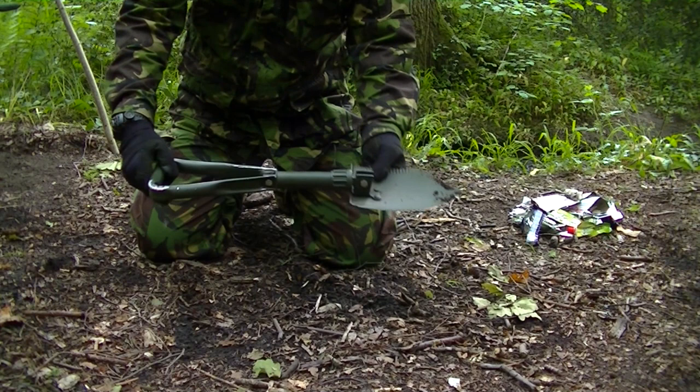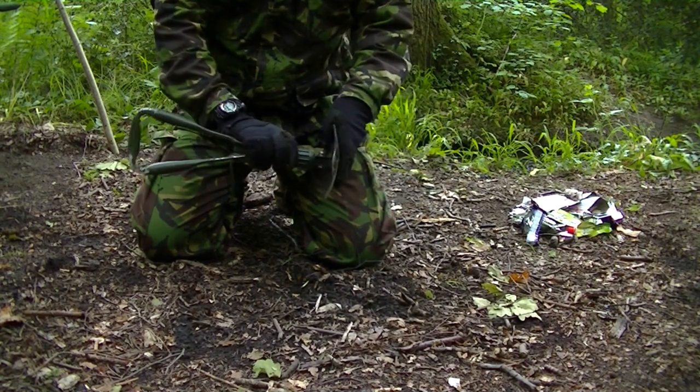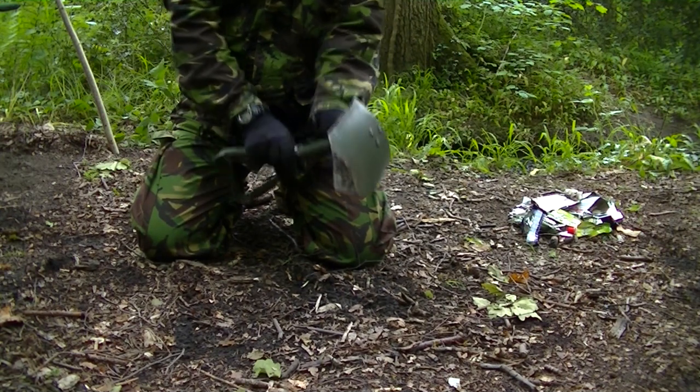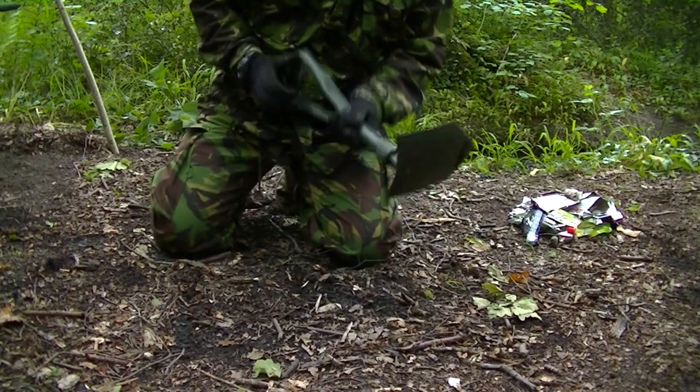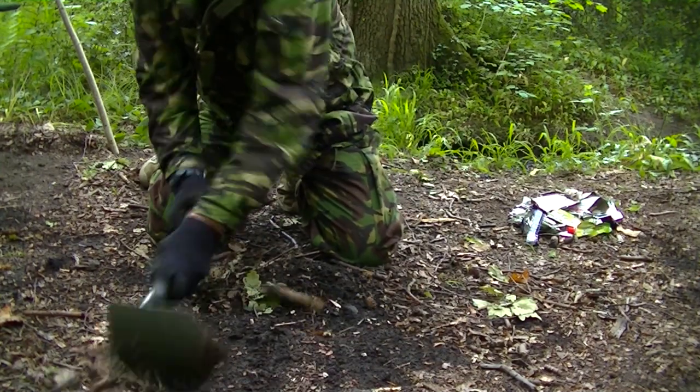Well, these are a nice little find. You can buy these for up to 10 quid, all right? They're no money. It also enables you to bend it around 90 degrees like that. And it's awesome for just clearing the ground. It makes it so much less effort.